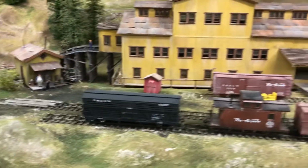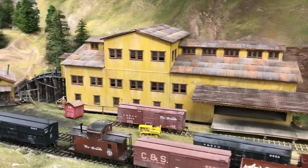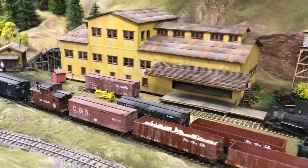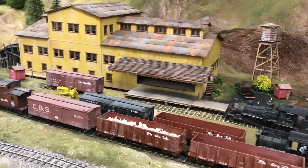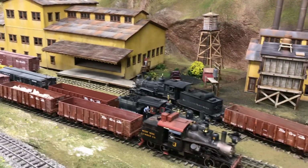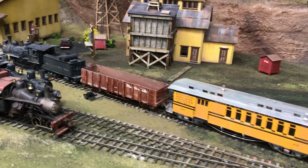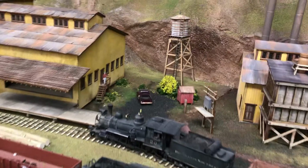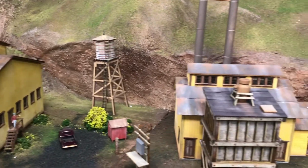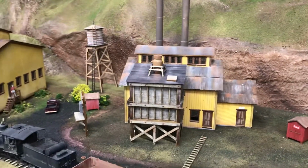And we have the lumber storage yard, which I'm using as a main yard right now because my main yard isn't built yet. So to keep things running, or get things running I should say, we've got everything piled up in here. Our little bevy of steamers ready to go. In the background, that's the water tank that handles all the little fire shacks you see spread all around for fire prevention, because of course back then fire was a big problem.